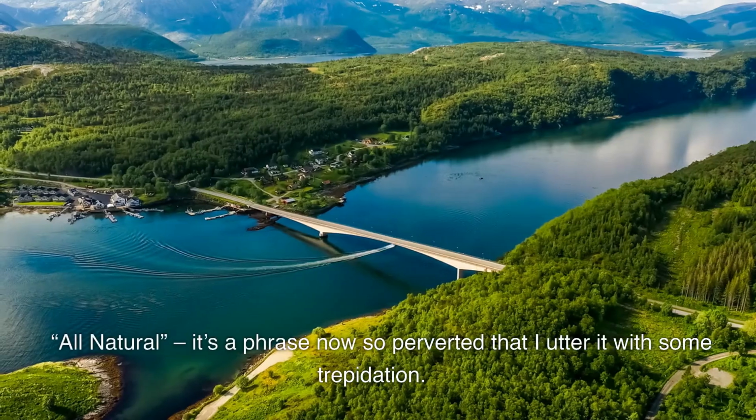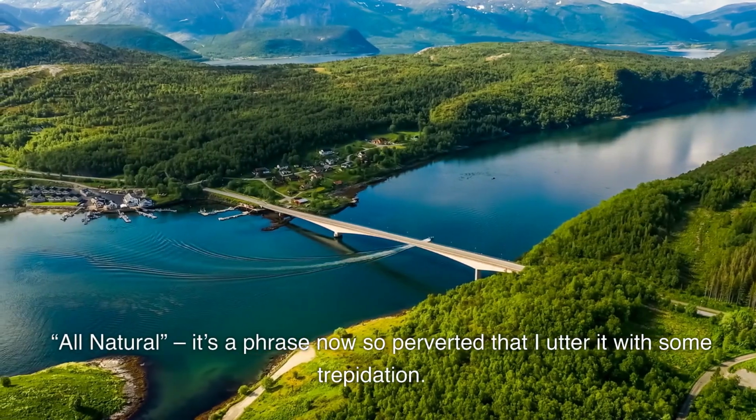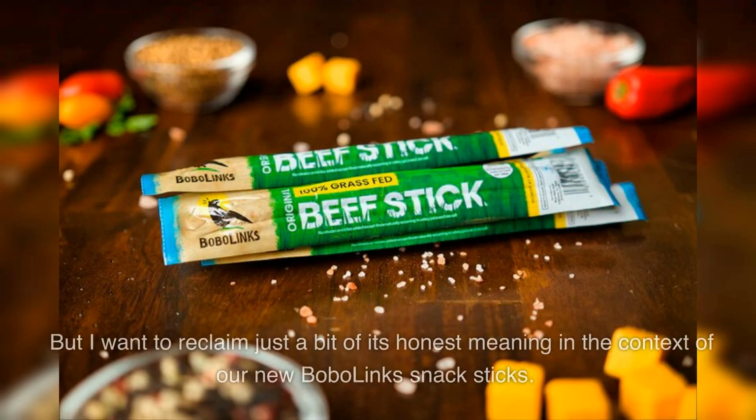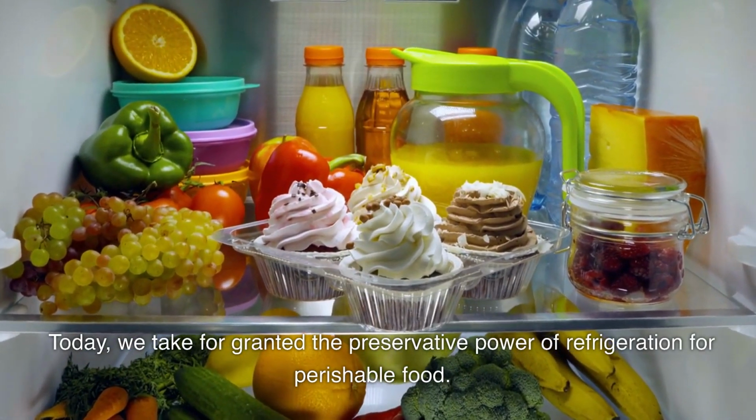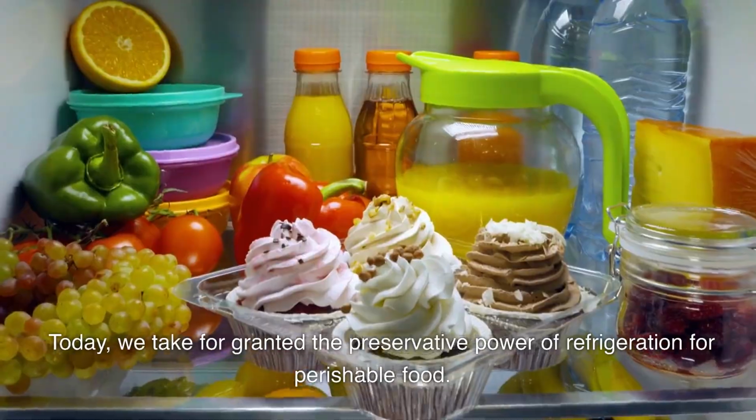All natural. It's a phrase now so perverted that I utter it with some trepidation. But I want to reclaim just a bit of its honest meaning in the context of our new BoboLinks snack sticks. Today, we take for granted the preservative power of refrigeration for perishable food.